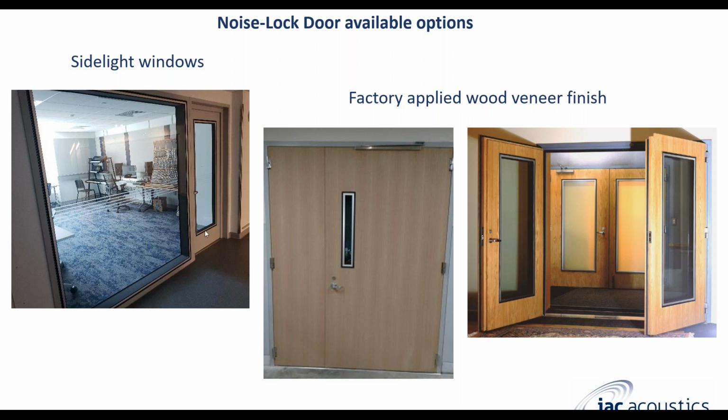That is an STC 51 door with a full glass window next to it. And we know that our STC 51 with a full glass window will actually test out and perform at a level of STC 52 with the full glass window in it.